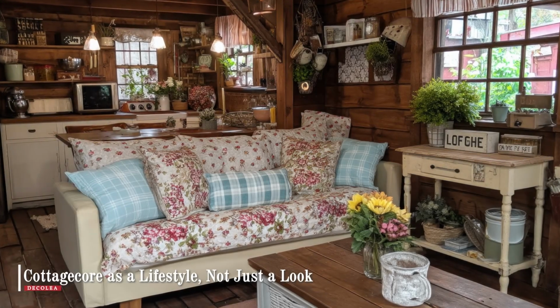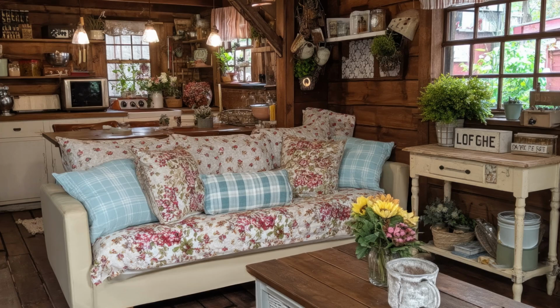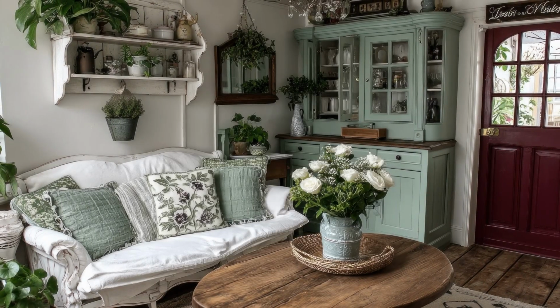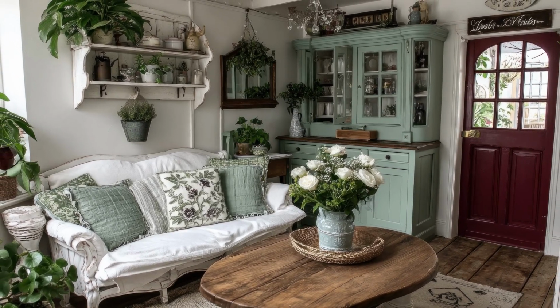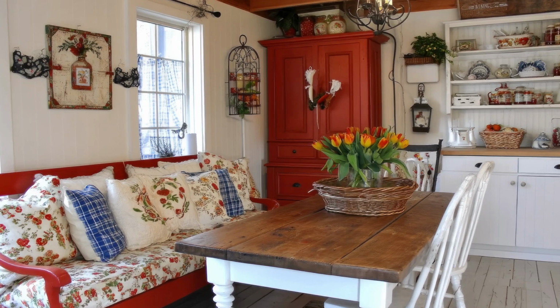This home shows us that cottagecore is more than aesthetic. It's a lifestyle. It's homemade jam, handwritten notes, barefoot mornings, and gratitude for the small things. It's about choosing slowness, sustainability, and beauty in the ordinary. The Red Farmhouse embodies this philosophy not just in decor, but in the way life unfolds within its walls.